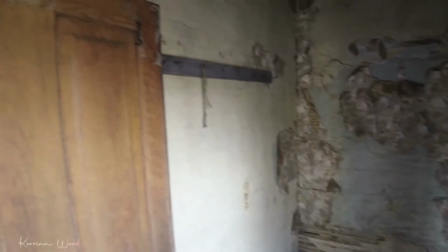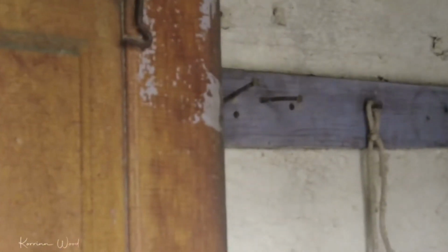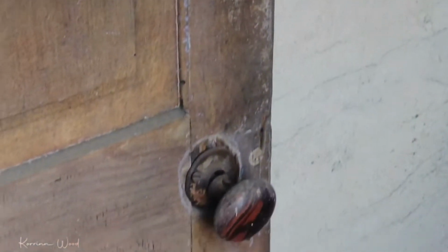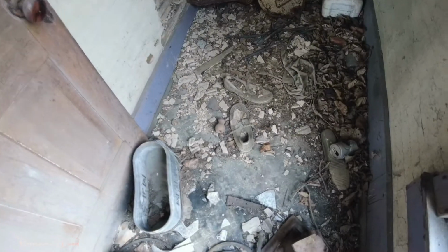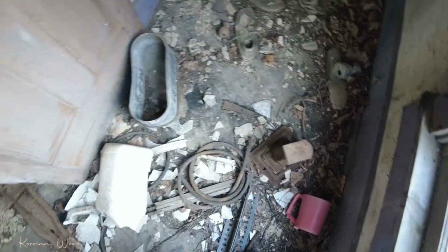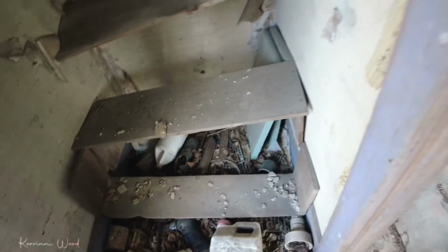And here's another coat hook. They used to lock the door from the top. That's odd. So this must have been like a room where they kept their kitchen goods, is what it looks like. Here's some old shoes. A jack, sure. Okay, I'm not seeing much else here. All right.